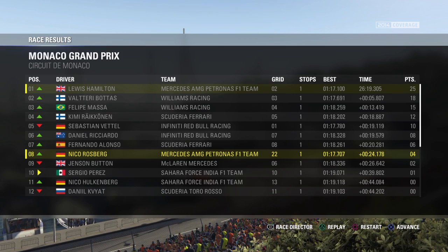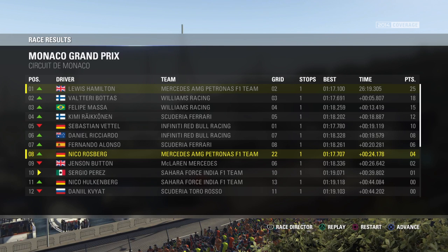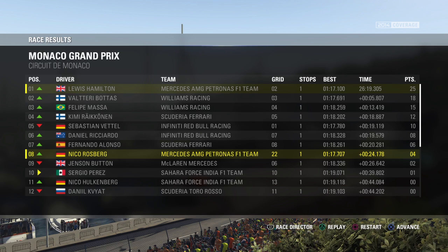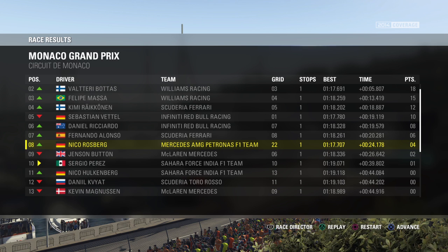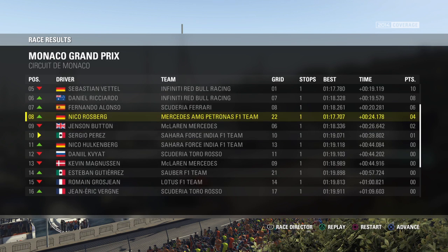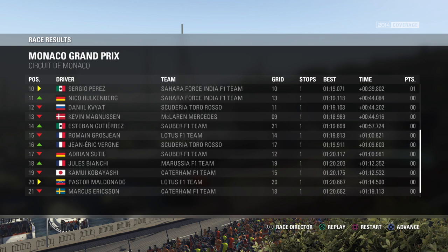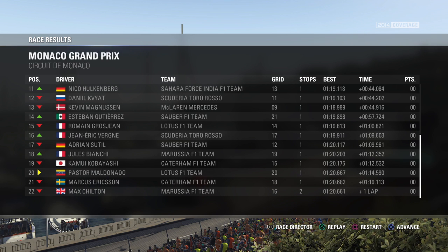So you see that? Final results, Hamilton did win the race and Rosberg couldn't really get any higher than 8th in that race. Button 9th. Perez holding on for the final points position in 10th, ahead of Hulkenberg who got past Kvyat. Magnussen, after that contact with Rosberg, down in 13th, Gutierrez 14th, then Grosjean, then Sutil, Bianchi, Kobayashi, Maldonado. He actually didn't crash, which is an achievement. Ericsson and then Max Chilton a lap down after his contact with Lewis Hamilton.